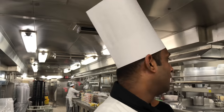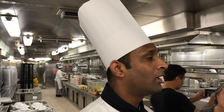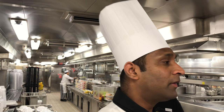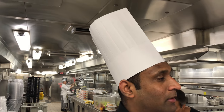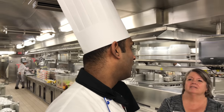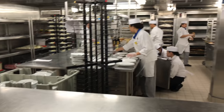It's separate, just for the special orders. If you have any gluten allergy, we prepare everything. Seafood too, because it can be cross-contaminated and get harmful. That's the reason everything is cooked separately for special orders, but it needs to be requested prior to the service. About how many meals roughly? Specials? Special, like 80 something.